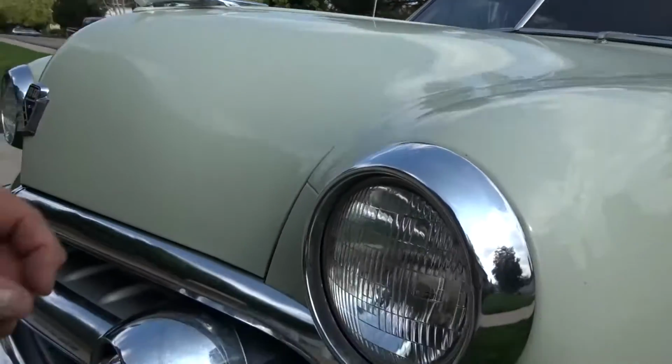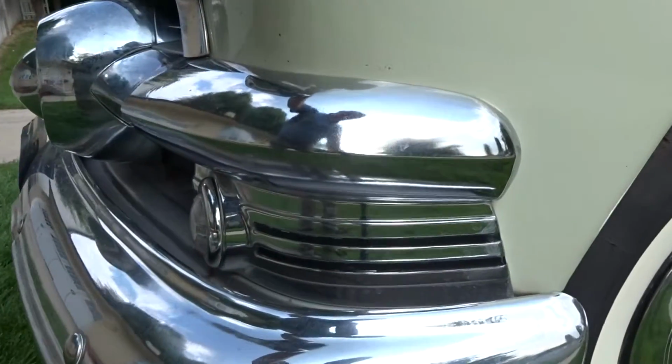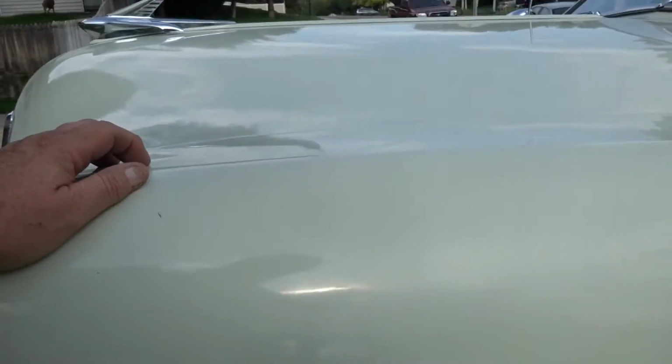I'm trying to sell this car for the wife of a friend of mine who died in May. There's a little scratch there. So I only know what I remember him telling me about it a few years ago.